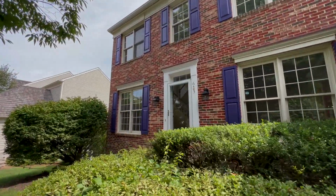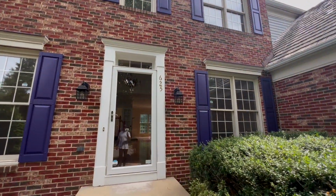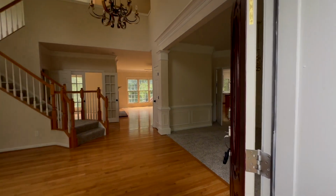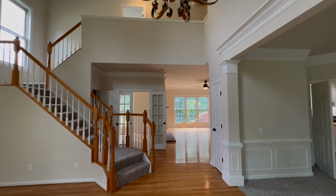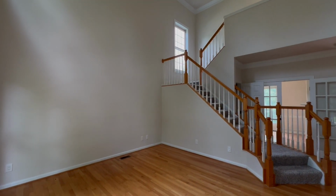So this home has been on the market for 51 days, which is an eternity in this market. It started at $880 and it is actually down to $831 right now. It is 5 bedrooms, 3.5 bathrooms on about a third of an acre, a little bit less. I saw the purple shutters out there, left a little bit to be desired. But let's go ahead and check out the inside here.